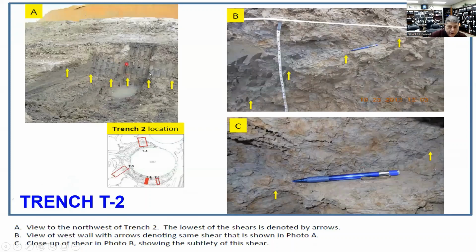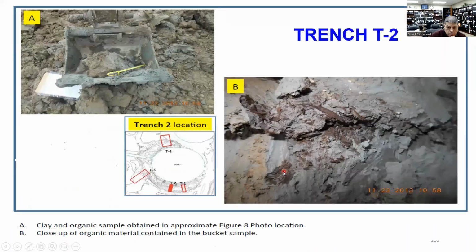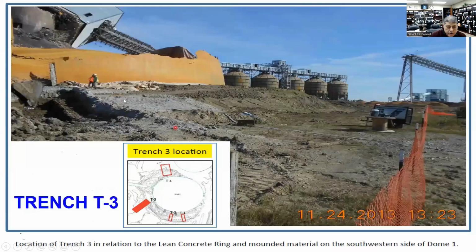This is the shear planes. Test pit number 2. You can see them like this, the shear planes. Test pit number 3. Test pit number 2. You can see the clay soils, just gumbo clay. This is the ring beam, actually the soil solution, the lean concrete that's just cracked up.